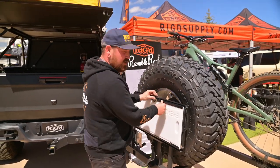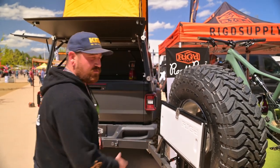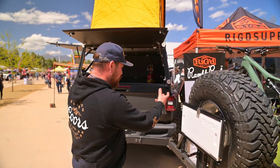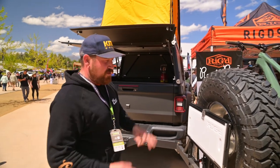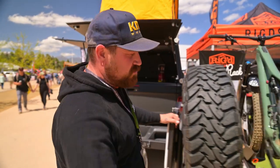And it's just modular. The Camburg crew on some of their vehicles run these when we go out on our overlanding trips. When we get back to the shop, pull it all off. You've got a stock driving truck, you don't have extra length. It's just a modular system.